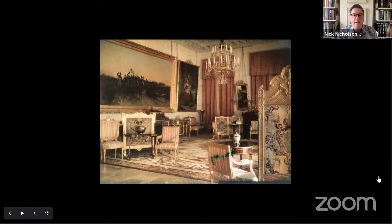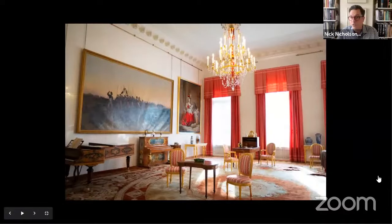I'm sorry about that. And you can see in the next picture how this room has come across restored. Many of the pieces of furniture that belong to this room and artworks that belong to this room have been returned. The chandelier is back, the extraordinary carpet is back, the Empress Alexandra's piano and organ have been returned, several of the console tables have come back.